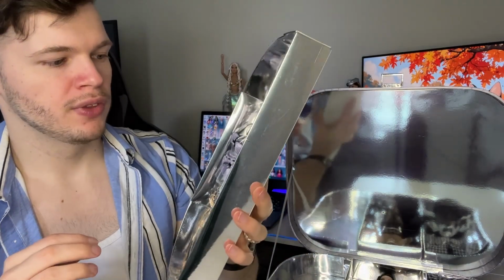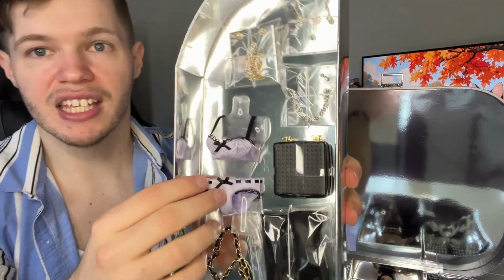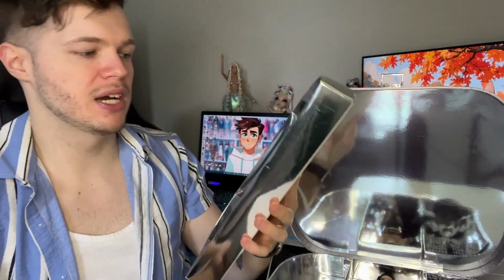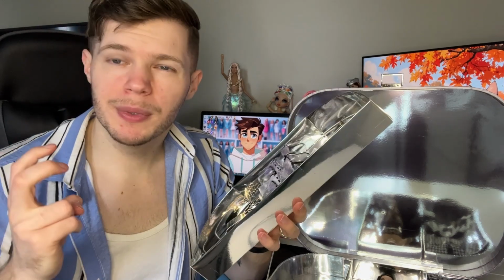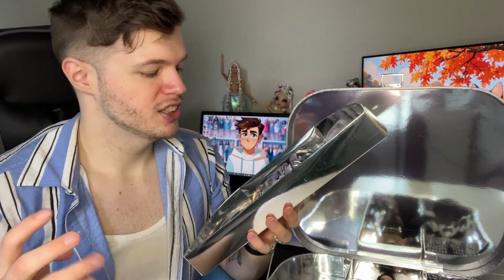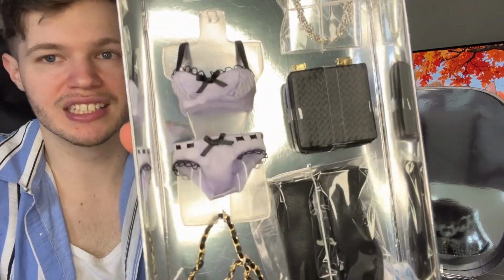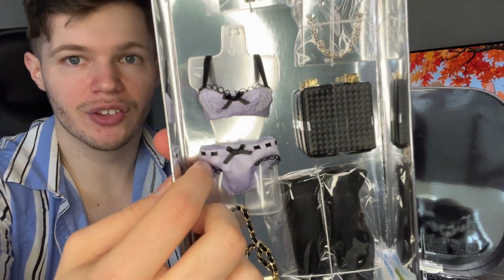Very beautiful. Then we have right here, this is some lavender underwear, very beautiful. I actually don't have many underwear pieces for my Integrity Toys dolls so far, so I'm excited to have that. It's very beautiful, really pretty. I love how delicate it is with little pieces here on the end.